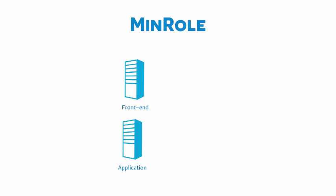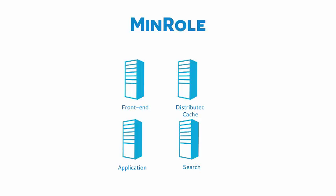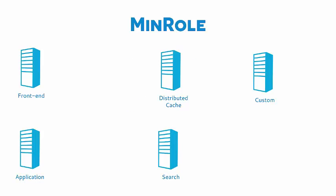So then we got MinRole. In MinRole, we have 5 types of servers: front-end, application, distributed cache, search, and custom. So as you see, it's a mix between the front-end and application from the traditional and the distributed cache and search from the streamlined topologies. So what do we run on each one of them? It's really similar to the streamlined topology.